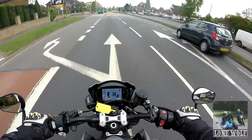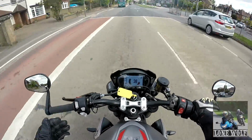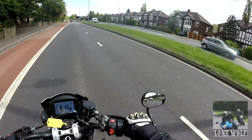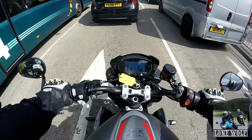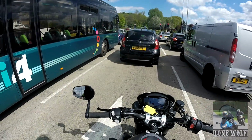Let's knock it down to fourth. See, steady speed. This is track mode apparently. Very easy to keep at a stable speed. This full colour TFT display is amazing. It's like a tiny little iPad in front of you.